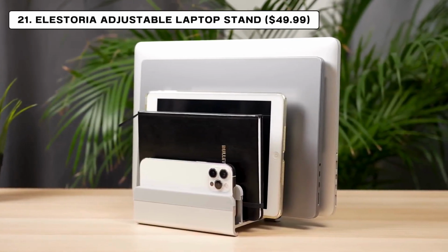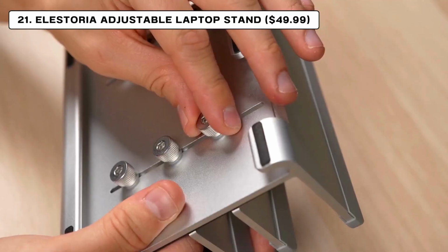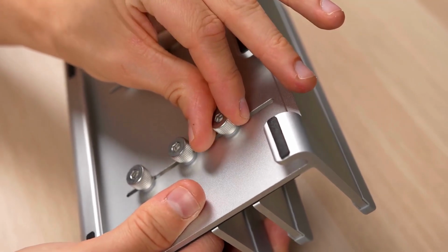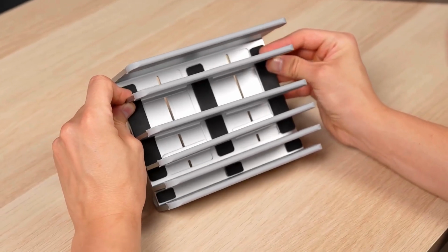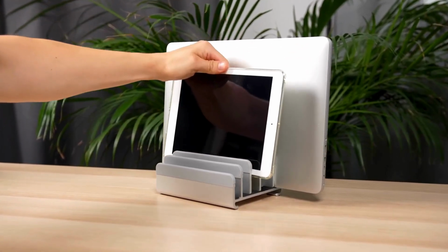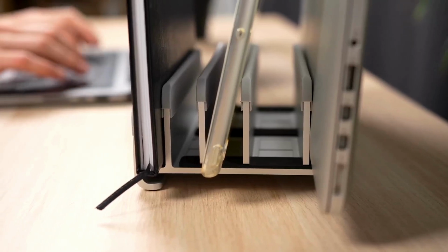Declutter with the Elastoria adjustable laptop stand. This aluminum vertical dock holds multiple laptops and a tablet, safeguarding against spills and boosting airflow. Adjustable slots secure devices tightly, with soft pads to prevent scratches. Its heavy base ensures stability, ideal for external monitor setups.